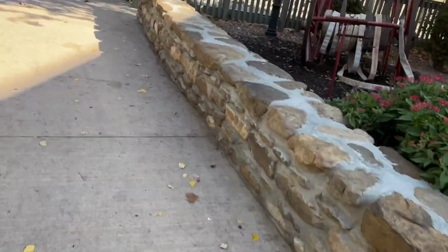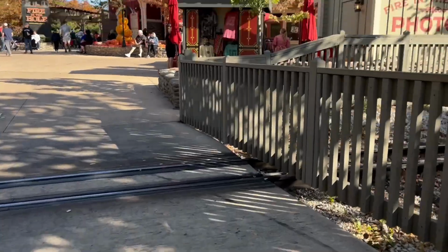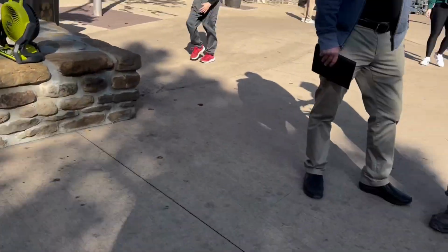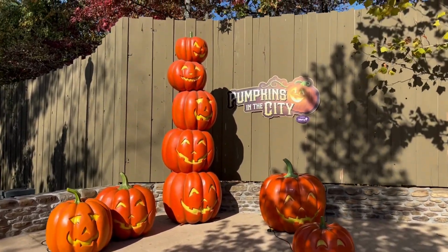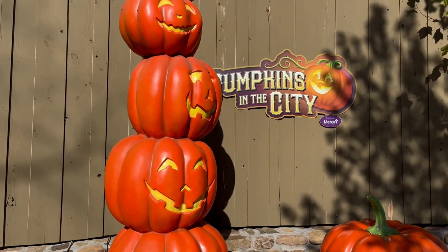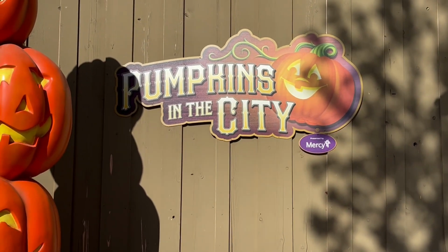In case you folks didn't know this yet, they decorated one on the hill for pumpkins this year. Yeah, some pumpkins over here. Figure I'd show that just for the people to see what it looks like. Pumpkins. There we go. Pumpkins in the city.